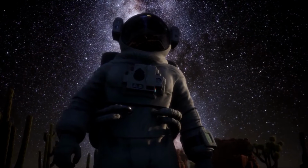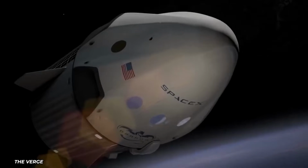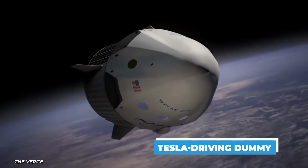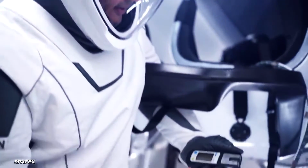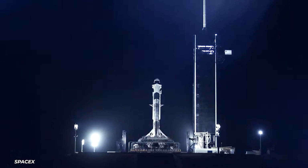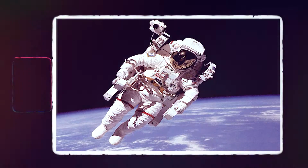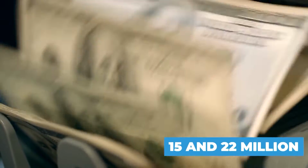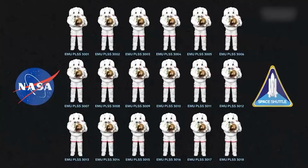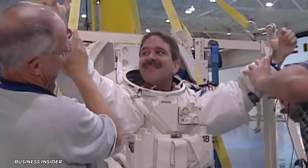If you think it looks awfully familiar, it might be because you've already seen the spacesuit tested before. A version of it flew to space on the Tesla driving dummy that SpaceX launched toward Mars in 2018. Another version of it was on the dummy Ripley, which flew on the uncrewed SpaceX Crew Dragon test flight in 2019. The original NASA spacesuit, built in 1974, cost somewhere between $15 and $22 million, which today is about $150 million. It's easy to see why they weren't rushing to create any new suits. After all, it's not exactly cheap.